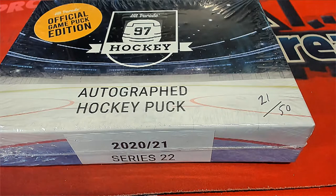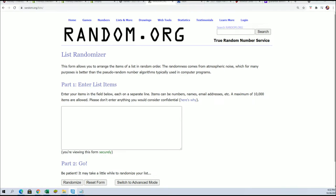Let's see what we can find in this hit parade hockey puck. It's an autograph hockey puck coming up. And good luck, everybody, in the break. Let's see who's going to get what team first off.